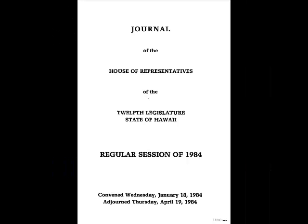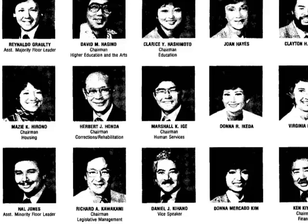Now we go and retrieve one of the House journals from the regular session of 1984 from the shelf. It's a rather big book, and this particular book is divided into 3 sections. The first section is the journal. That's what happened on the floor of this particular chamber of the House during their legislative days. The middle section is the committee reports, starting with conference committee reports followed by standing committee reports. And the last section is the history, and those are tables, and they have references to page numbers in the journal itself.